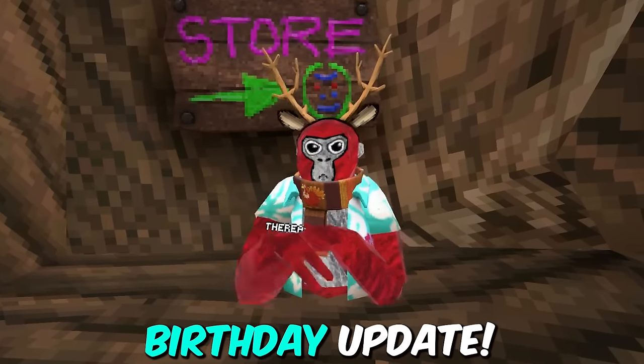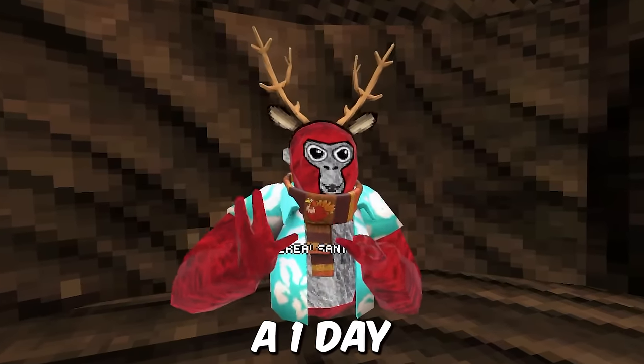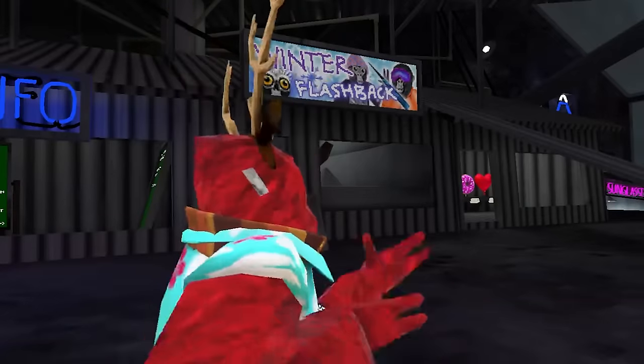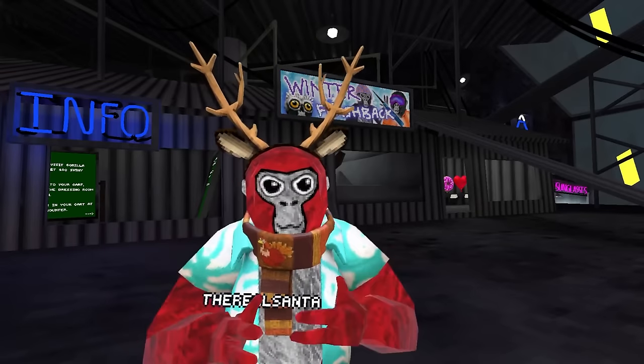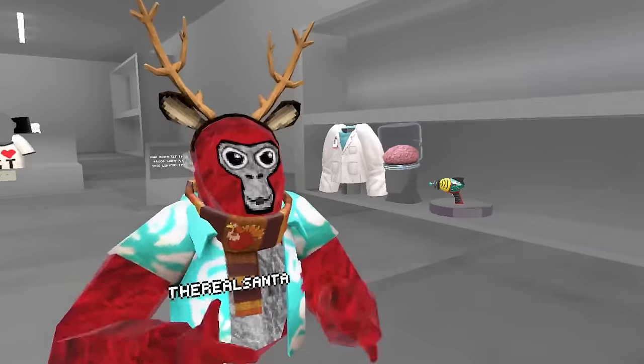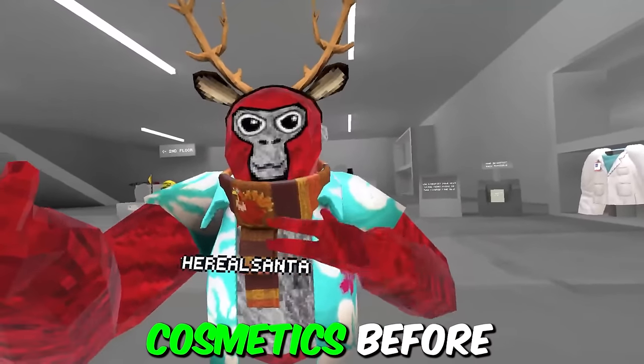Gruul Attack's birthday update is finally out. Well, kinda. You see, Lemming just posted a one-day notice before all of the cosmetics go away. That includes the Winter Flashback Sale, which you got on the second floor of the mall, the Science Experiment Cosmetics, and of course, the Science Bundle right here. So this is your last chance to grab these cosmetics before they will be gone.